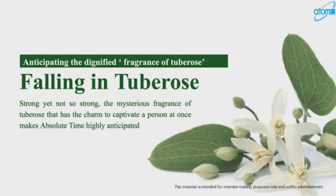Has anyone not tried the Absolute? Yeah, some of us. People say that they've probably used this fragrance in perfume. It's so high in price that it's not readily available for cosmetic use, and we have much good feedback on this.